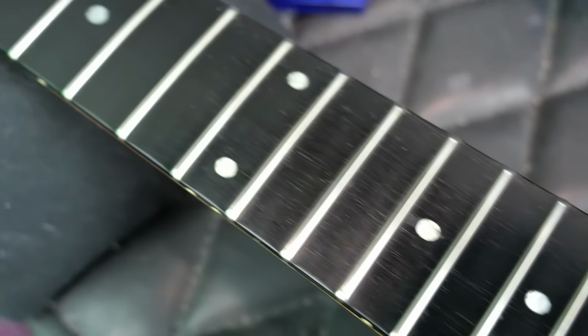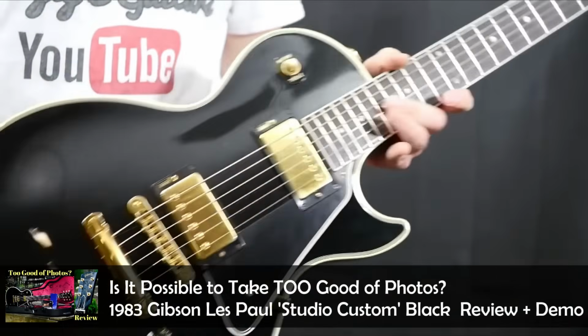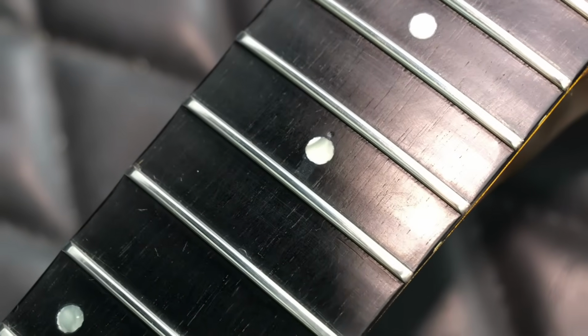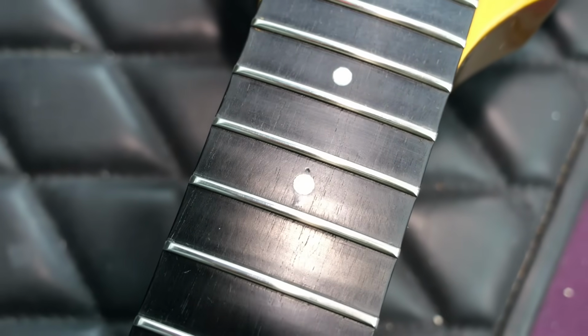But I really love these small acrylic dot inlays. They look cool. Reminds me of the Studio Custom and Studio Standard series. That's pretty much the only time I like dot inlays. We can also see a manufacturing defect right here around this inlay. Looks like they had to do some wood filler or something. That will catch your eye when you get it in the light.